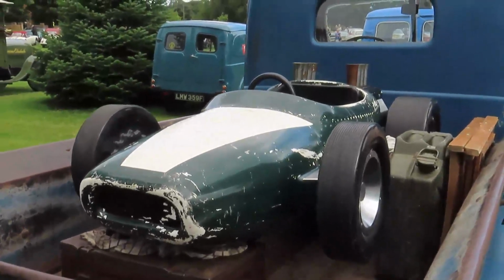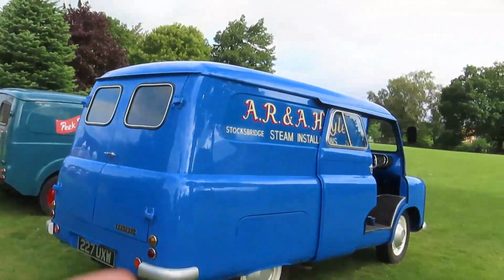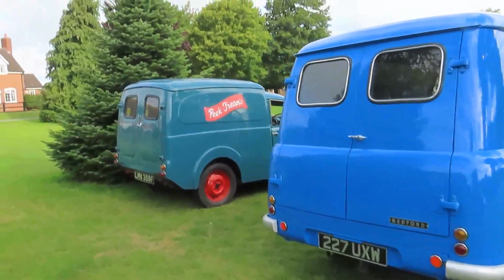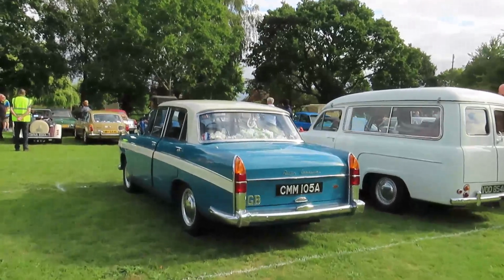Certainly great to have the truck out again. Amongst some of the other commercials there will be so much more coming here, but at the moment a Bedford CA and a lovely little Austin. A few classic gems here, as I just said before.